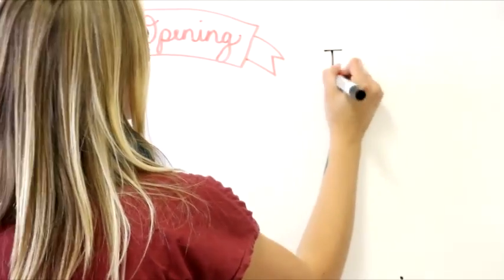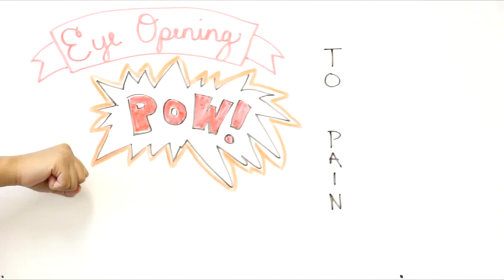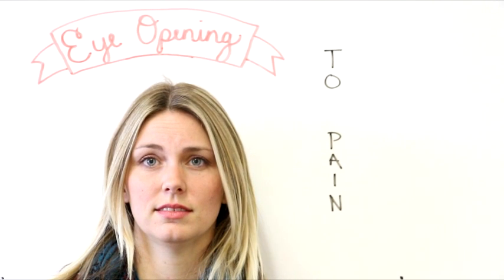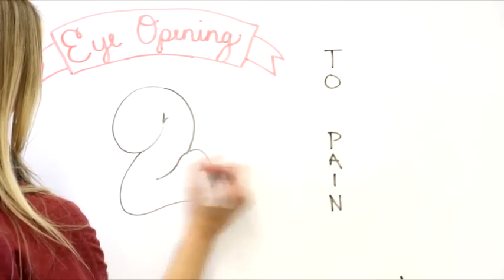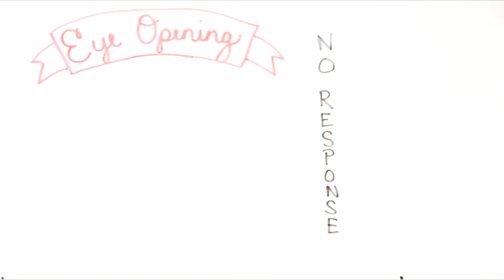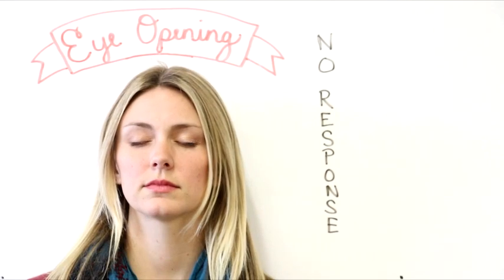Scoring 2 is when the patient opens their eyes to painful stimuli. Whoops. Ouch. Scoring 1 is no response. Sleeping Beauty.